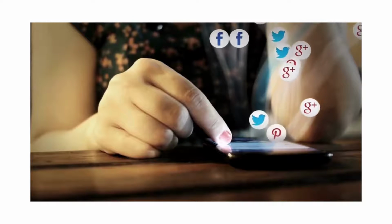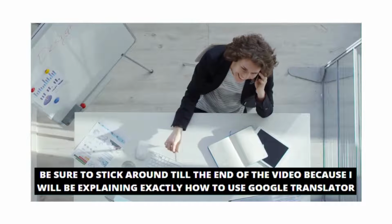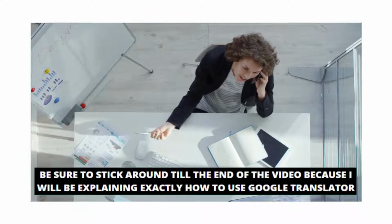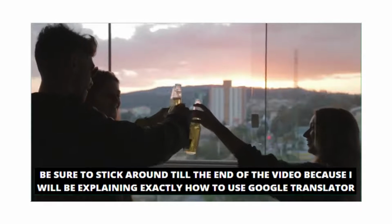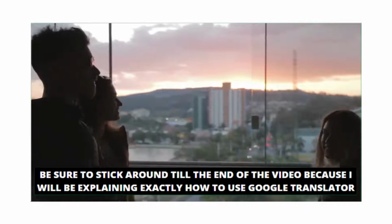So this method involves translating documents from one language to another. It doesn't matter which language to which language, because you're not the one doing the translation. You're going to be using Google Translate. Google Translate is pretty accurate. I speak English and a little bit of French. I've tried it out and it really looks solid. Not really 100%, but 90%.